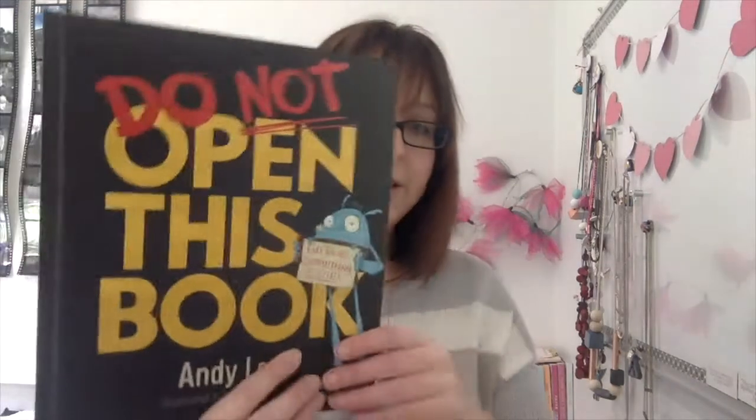So the first one is Do Not Open This Book by Andy Lee. Now, Andy Lee is quite a well-known personality here in Australia. This is a book along the lines of The Book with No Pictures and This is a Ball and Did You Take the Book from My Book?